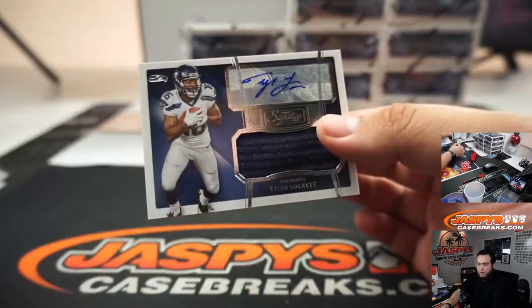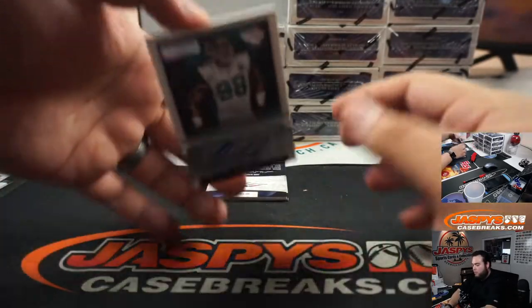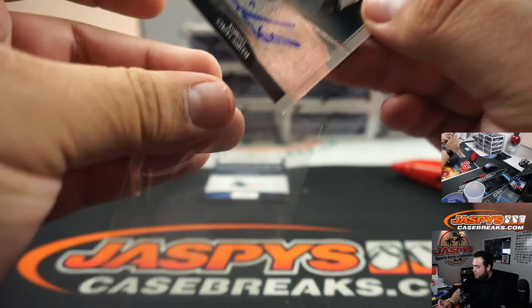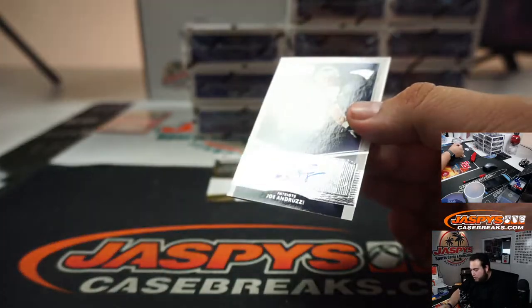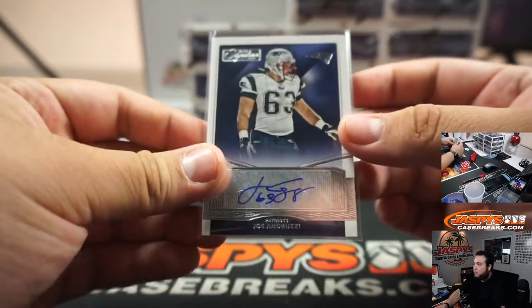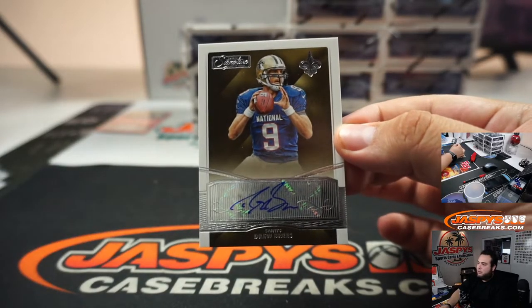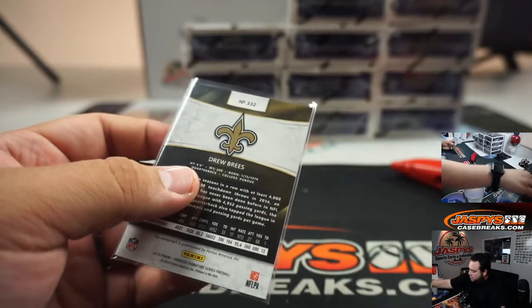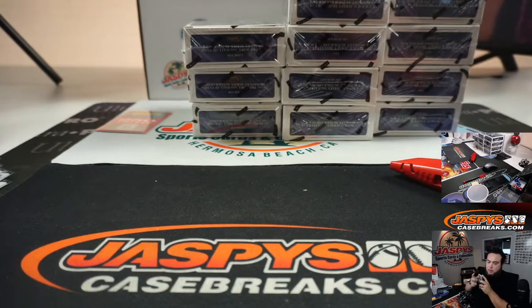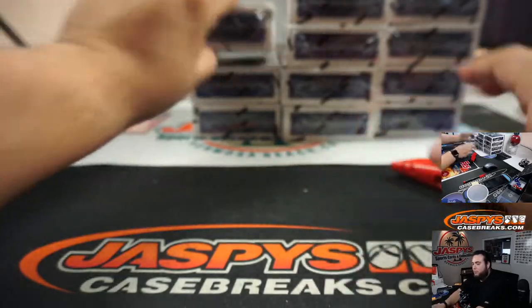Tyler Lockett, Seahawks. Glenn Craig. Chris Smith, Joe Andrezzi, Patriots, and look at that, a Drew Brees, sticker or not, Drew Brees is a Drew Brees, there you go, Saints, go to Marissa. Next one.